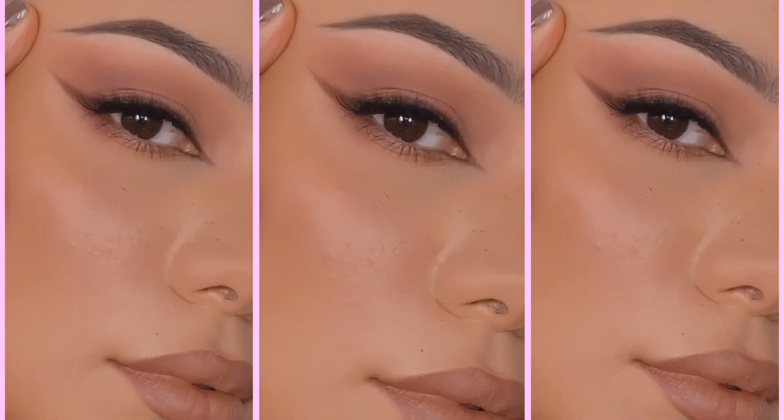I mean, look at my face before. Just look at my face and see the after. See how much more lifted my eyes look. I mean, this foxy eye is everything. I look so snatched. I am so obsessed with this look. I hope you guys are too.